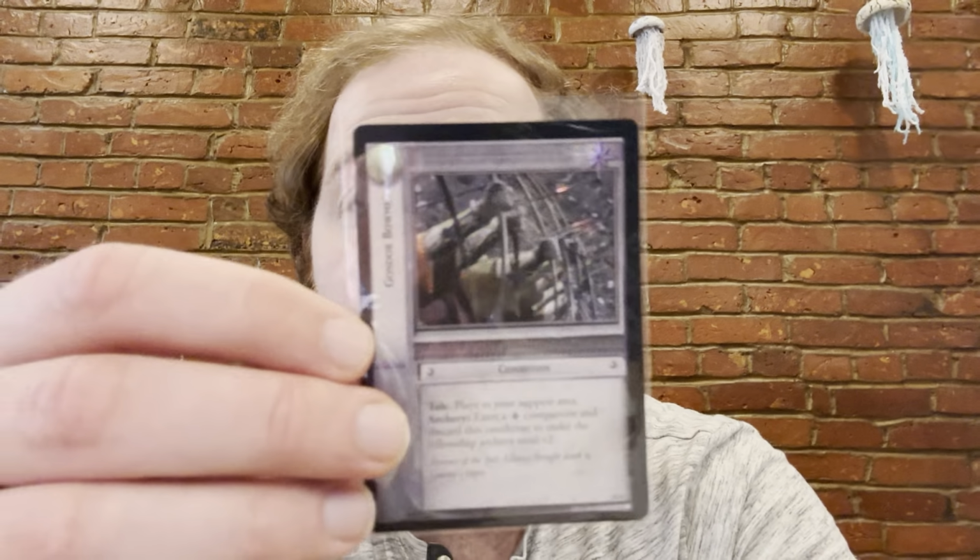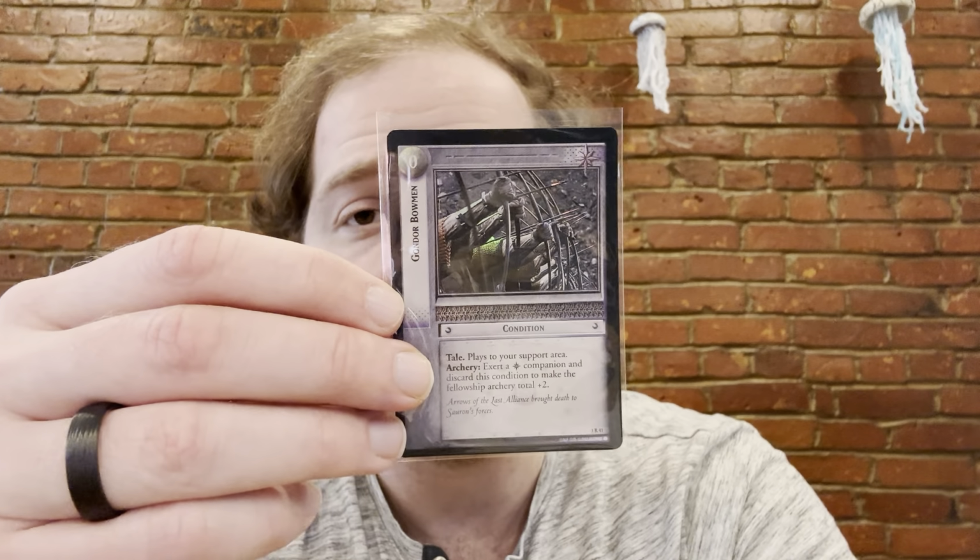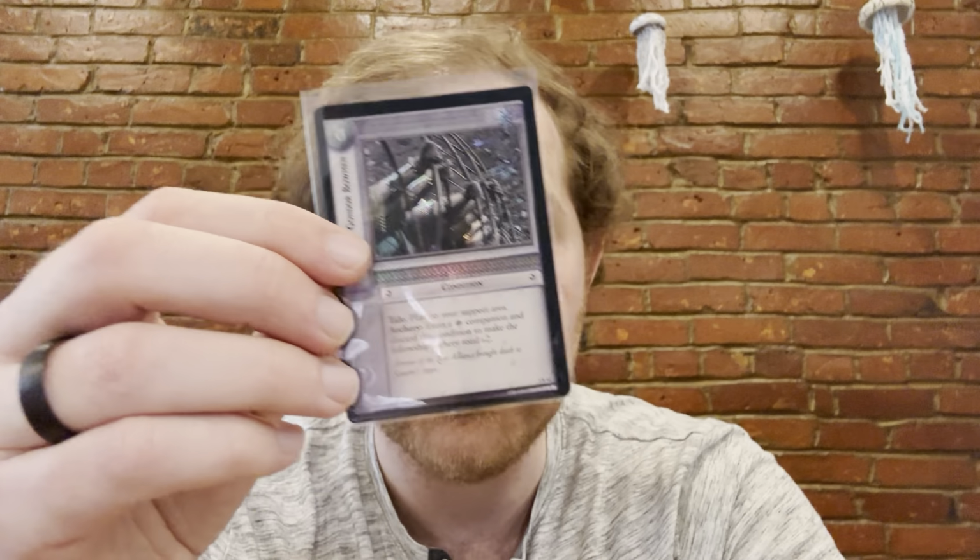So in 6th place, we have Gondor Bowman. This is a staple in a lot of Gondor archery decks. Pretty good card, probably 50 to 60 bucks.